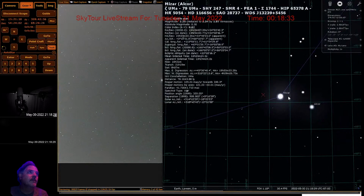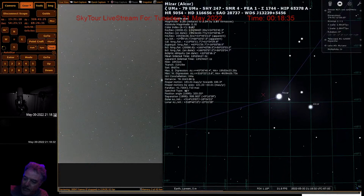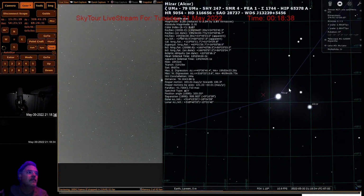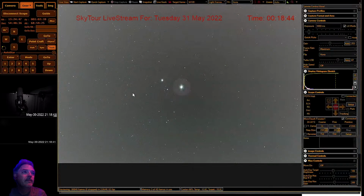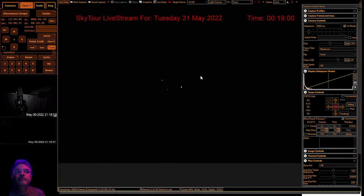I want to kind of get our telescope alignment proper. There we go. That's neat. Mizar and Alcor are double stars. They're really pretty to see. And this is just a 1 second live exposure. We're actually seeing it that way. If I don't enhance it, they'll look like this, much like you'd see them in the telescope. So really pretty.